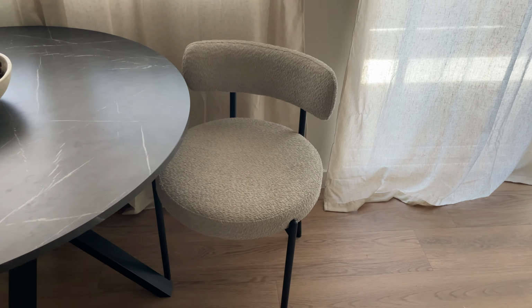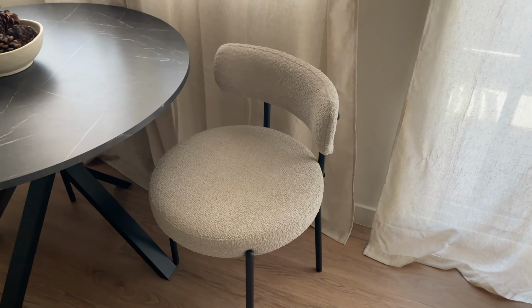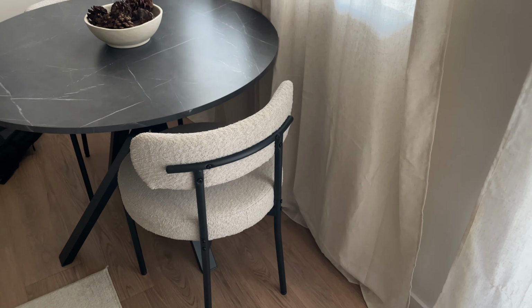Okay, my next Amazon must-have and favorite is, we're still in the home section. I have a lot more home things that I want to share, but this one right here was such a steal, and it's actually a dupe for CB2. So yeah, my dining chairs. Okay, these dining chairs are so nice. They look nice, the quality is nice, and again, they are a dupe for the CB2 dining chairs.